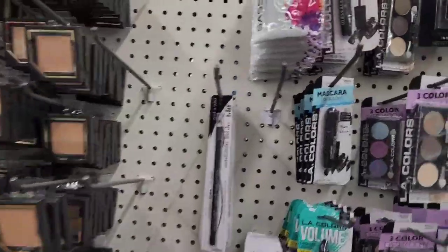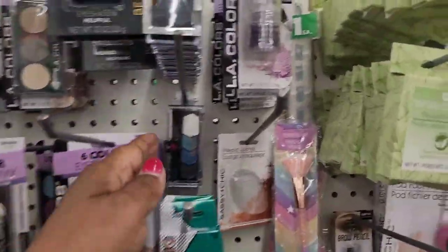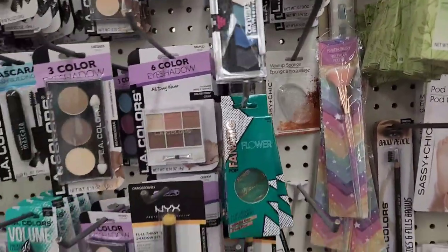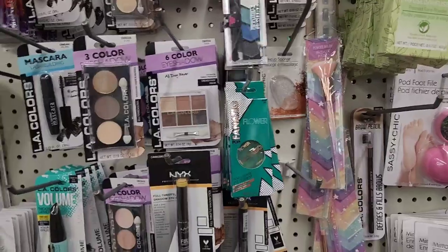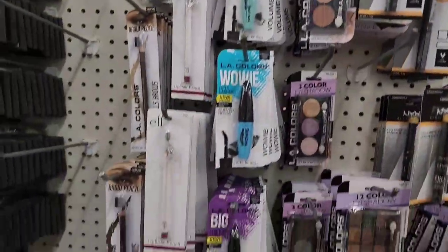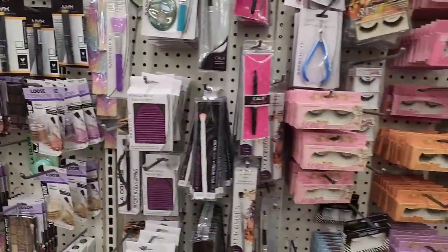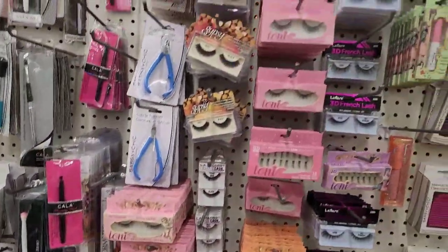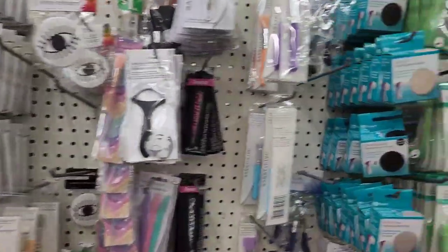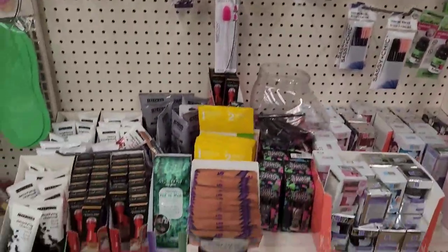So these are what we have here. We also got here one of my favorite palettes as well. This is really, really cute. That Maybelline is absolutely beautiful. So here in this section, there's nothing new in our makeup section at all. So this is what it's looking like over here.